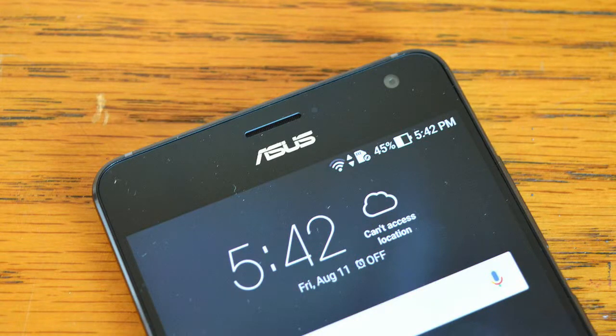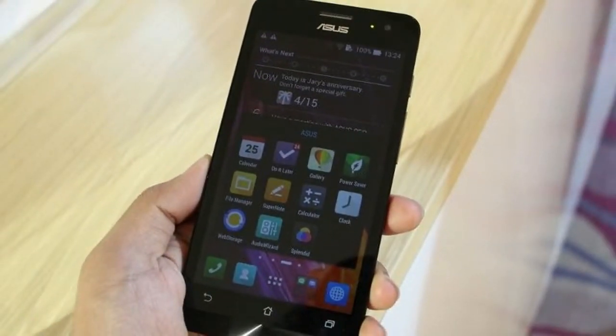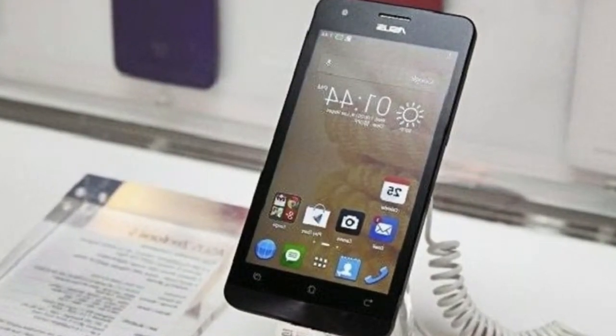A fingerprint reader on the back probably means a lack of capacitive controls and a home button on the front, in favor of on-screen navigation. The frame looks to be metal and the oval shape of the port almost certainly indicates Type-C.